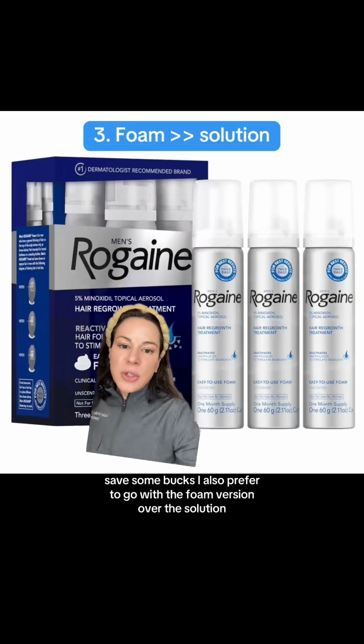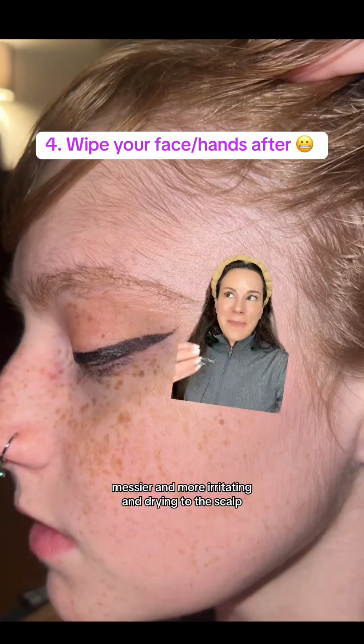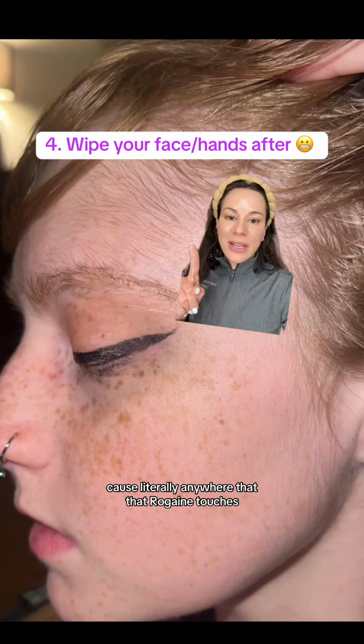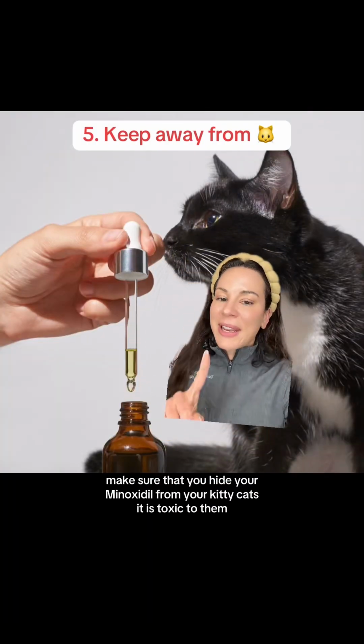I also prefer to go with the foam version over the solution. This is because the solution is harder to use, messier, and more irritating and drying to the scalp. And be sure to wash your hands and wipe your forehead where you don't want hair to grow, because literally anywhere that Rogaine touches, you're gonna grow hair. And if you have little feline friends, make sure that you hide your minoxidil from your kitty cats. It is toxic to them.